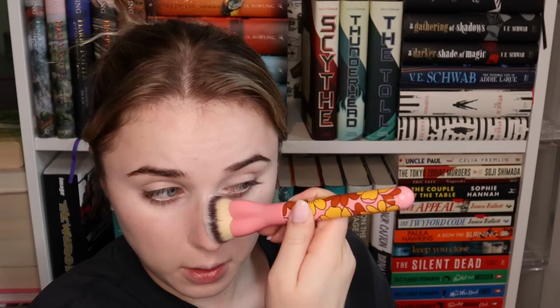They release this every holiday collection. It's the same brush, just usually in a different shade. It might be a shape, it might be a star, or it might be a heart, but it's always the Kabuki, the foundation Kabuki. It's probably their most famous brush. I actually really love the way this looks.